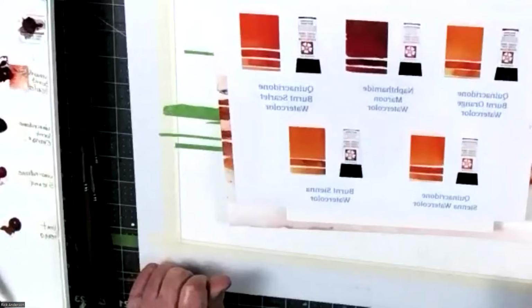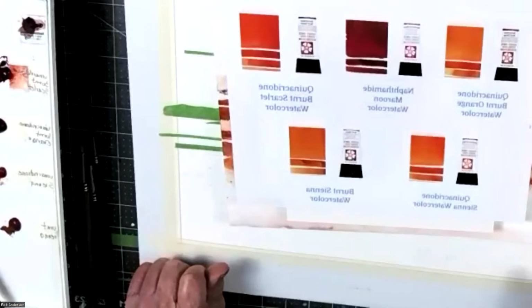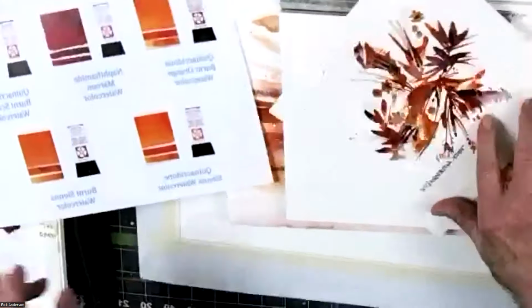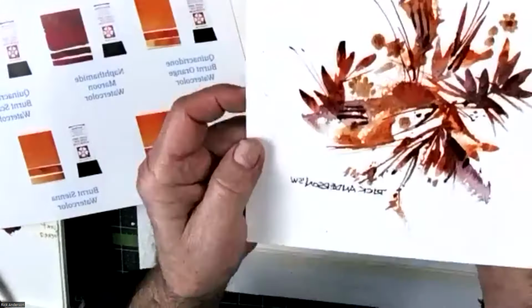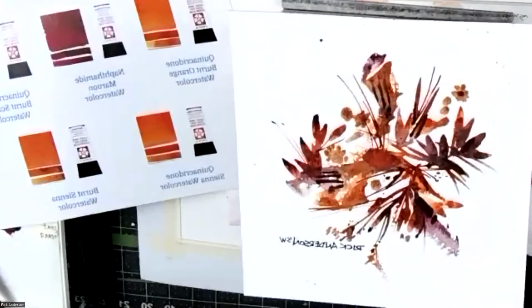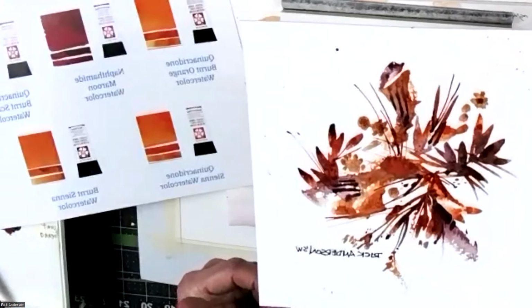We can quickly show it on screen after Rick's sharing. Do you want to share more about this color set, Rick? Okay, well, what I was going to show you is, is this upside down or right side up? It's mirrored. Yeah, it's good, but without the text, the artwork is clear.